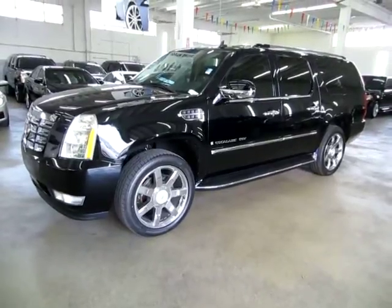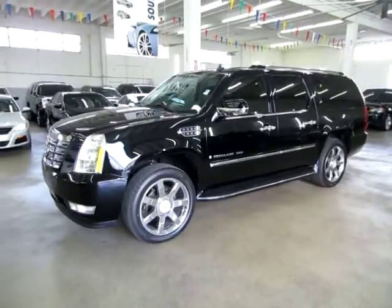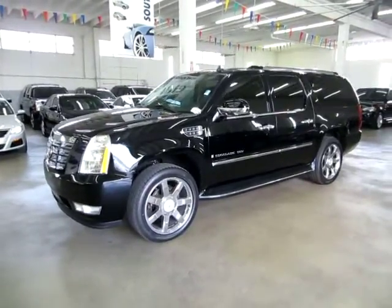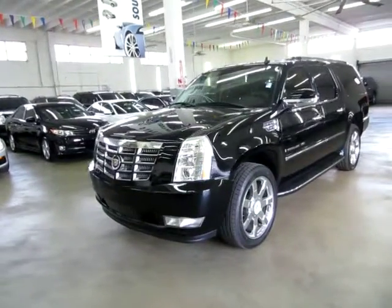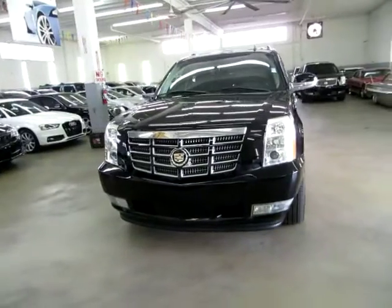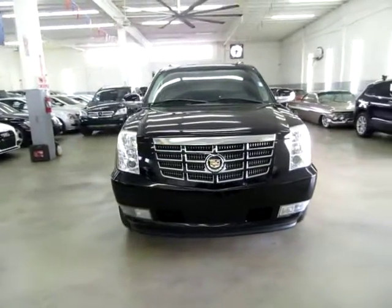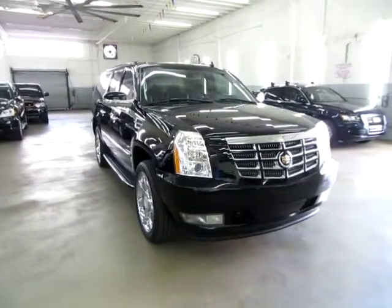Up for sale now, Vehiclemax. We have a beautiful 2007 Cadillac Escalade ESV all-wheel drive. ESV just means that it's a long wheelbase. Black on the outside with black leather interior, completely loaded up with factory navigation, color backup camera, factory power moonroof, dual roof mounted DVD players from factory as well.